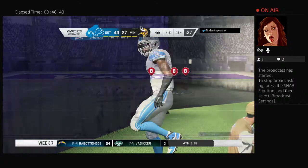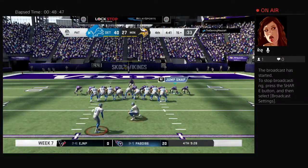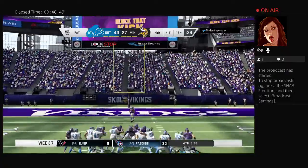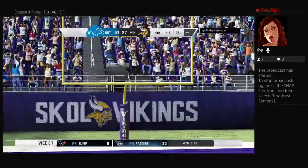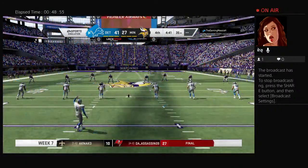Now that was a beautiful play. A pick 6. How would you punctuate something like that, partner? You mean with an exclamation mark? Exclamation mark, a big word. What would you do with that? Ampersand? I like it.